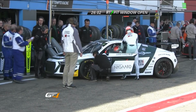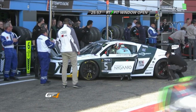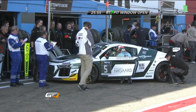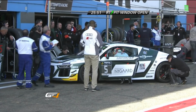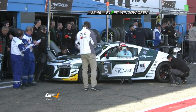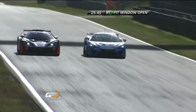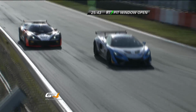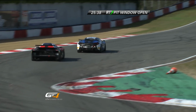He can do so as soon as he wants now, but Nikolai Moller-Madsen is out of the car. Milan Doncha, brother of Indy Doncha, into that number 5 Phoenix Racing Audi. Looking absolutely pristine. I guess if you start from pole, keep out of trouble, your car should be looking probably better than anybody else. There's less stuff being spat back at it, but already Hutchinson has got past, even before turn 4 for chicane.